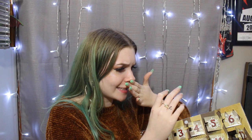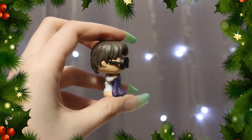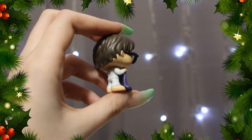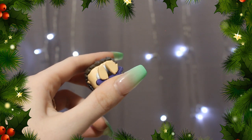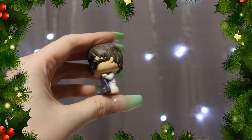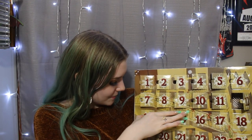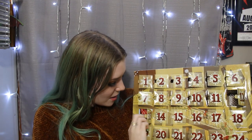Oh my god, his feet. His feet are so big. Oh my god, what in proportion? That's not it. That's not it, honey. Those feet, though. I don't think I've had this much fun with an advent calendar since I've ever done advent calendars, which was like last year, but day 13.